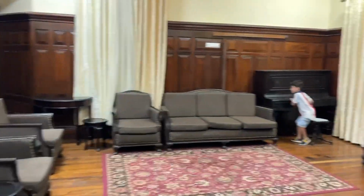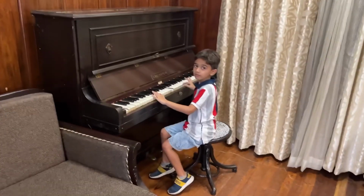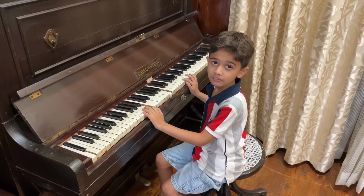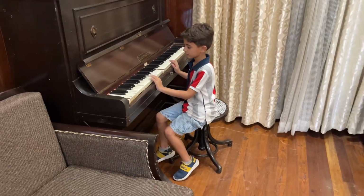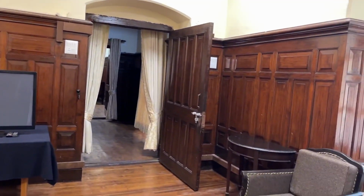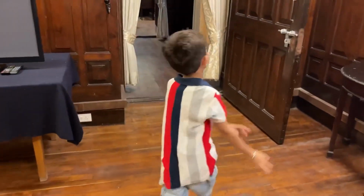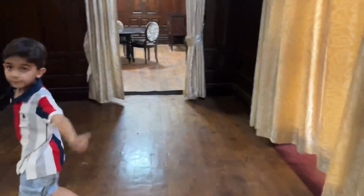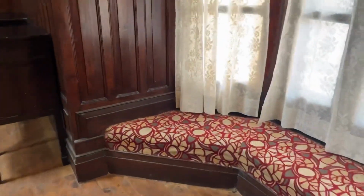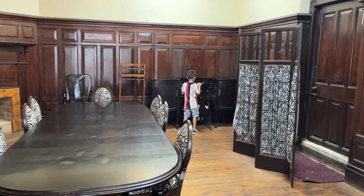I think this is the living room. It gives an England feel. That's a piano. It's a very British feel. Guys, come on, let's see the other room. No, let's see this dining room first. I don't know, the vibe is so... which is that series? It's just like Downton Abbey.